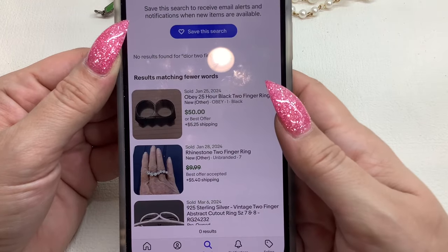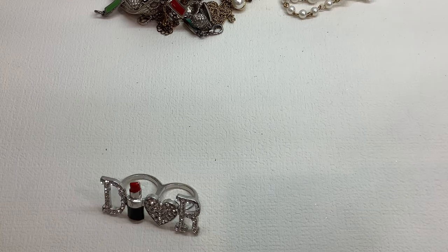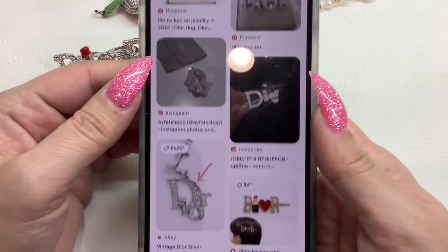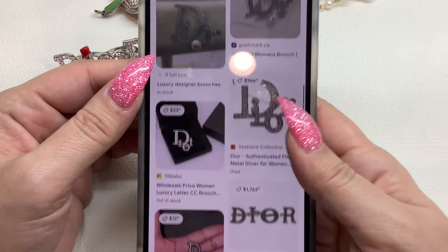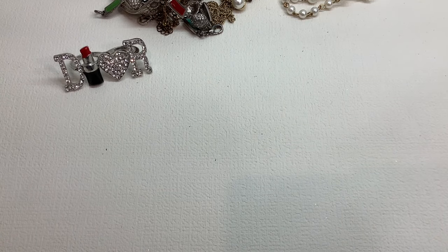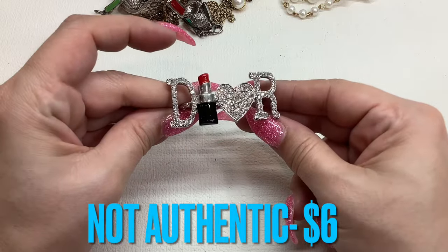Let's see if there's any sold. None. All right, let's see if we can Google image search this. It's not signed, so this might be a fake one, but you never know. Yeah, Dior inspired. I'm gonna have to look into this a little bit more, and maybe put up some info on the bottom of the screen.